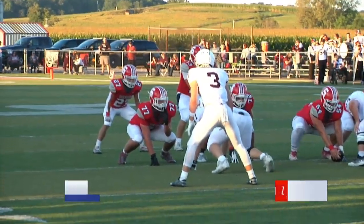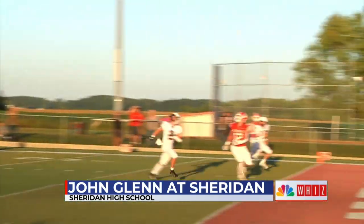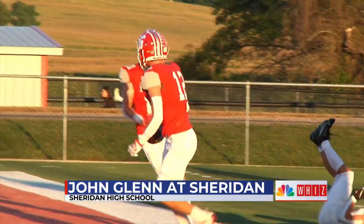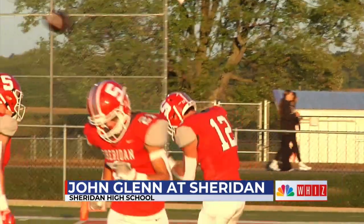John Glenn at Sheridan, first quarter of play. Caden Sheridan drops back and connects with Ryan Kuhn on a seam route, and the 20-yard strike turns into 6 points for the Generals. They lead 7-0 after the PAT. This game became full of defense.